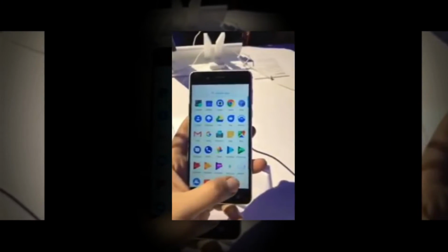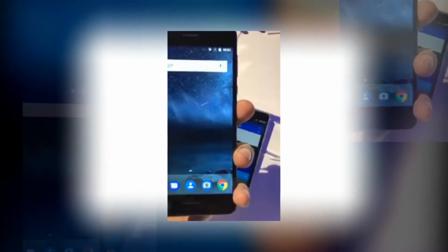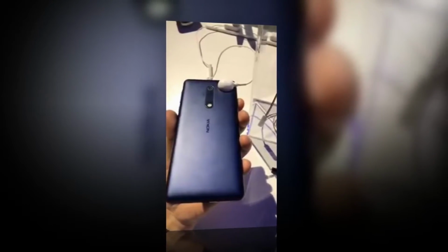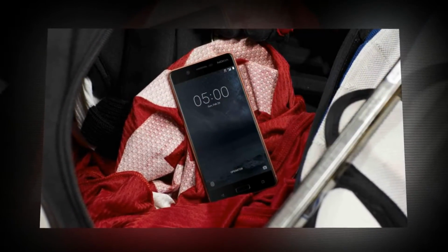I'm a little disappointed to see a HD 1280x720 screen on the Nokia 5. I can understand it being included in the more budget-friendly Nokia 3, but would have liked to see a full HD display on the Nokia 5. This means that you won't be able to watch 1080p Twitch streams or YouTube videos on this smartphone. If you want to do that, you'll have to fork out a little bit more to get the Nokia 6.